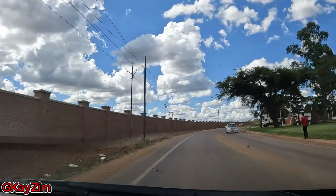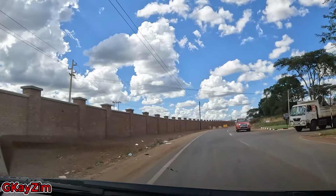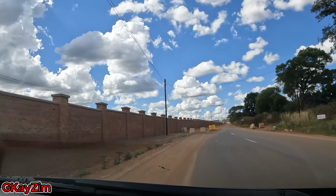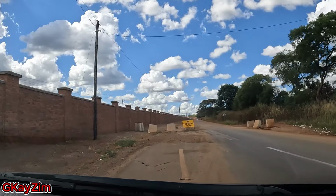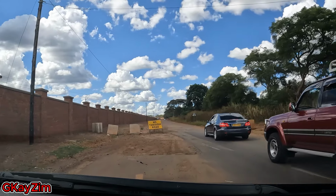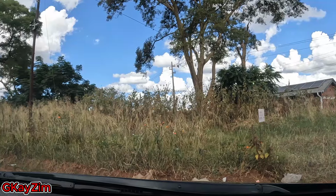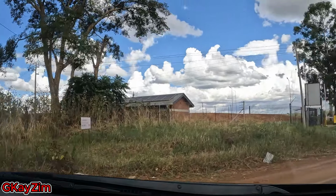So many things are happening here. So the road is being done here. So we gotta turn here and go back where we came, and let's see how it goes. So this is the jurao. I think it's a farm, and I think the owner spent quite a lot of money building a wall here. So let's go. I'll show you what's happening here.